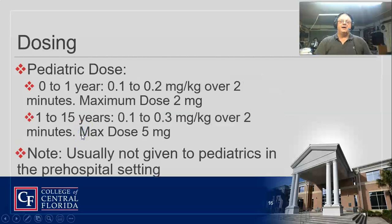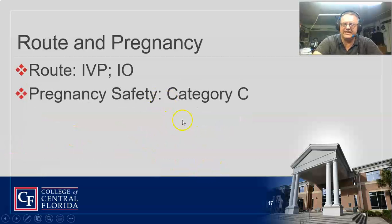Okay? Pediatrics, yeah, call a friend. We probably don't want to give it to pediatrics, even though this is what the dosing says. Again, we usually don't give it in the pre-hospital setting. And then we can give it IV or IO. Do not give it any other way. Pregnancy, it's actually a pretty safe drug for these guys as well. All right, so that's it about Verapamil.